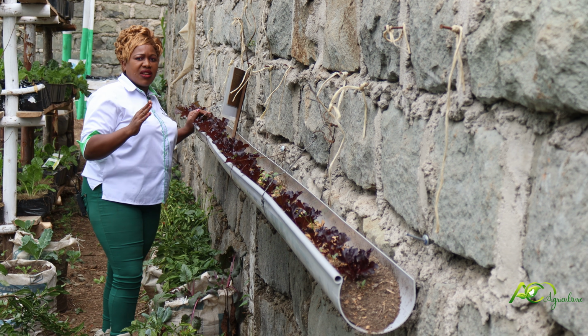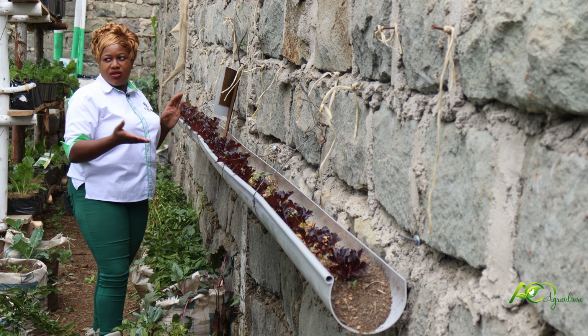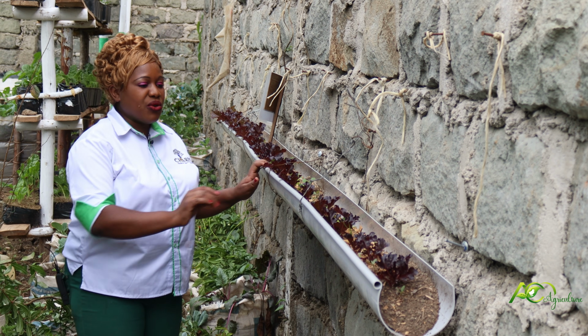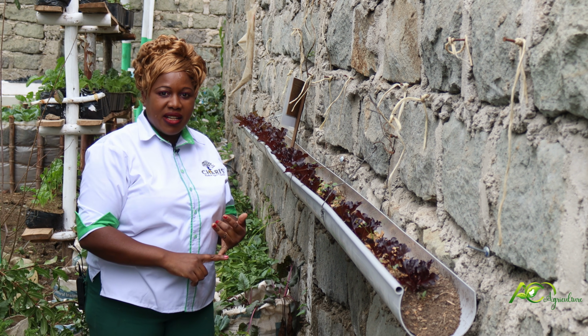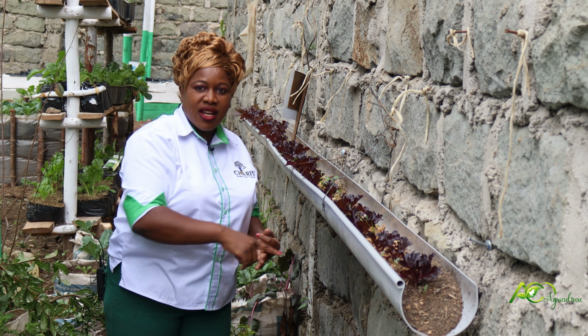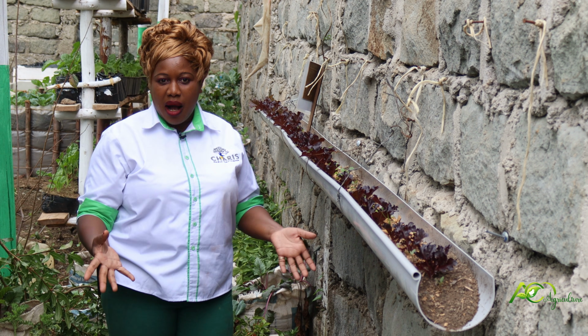So you are there, you don't have any space that you can do the farming. You can see this technology. You can do farming on a wall, and you can do even 3, 4, 5, or 10. You can grow strawberry, you can grow lettuce, you can grow spinach, you can grow anything, even the herbs in this.